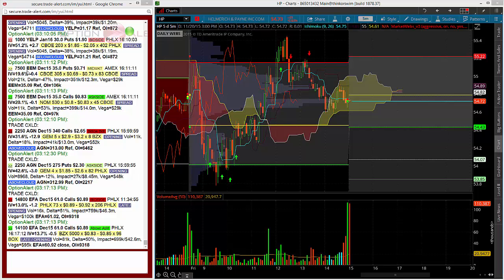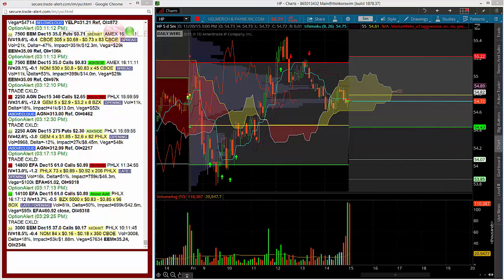I want to talk a little bit about managing expiration and why it's so important from a risk management standpoint to be well aware of what happens to your positions on expiration. Now, here we have a chart of Helmerich and Payne, which is a stock that I had a position on going into expiration today.